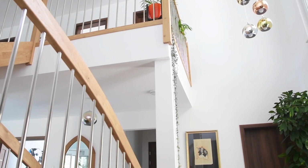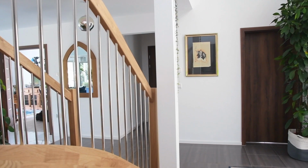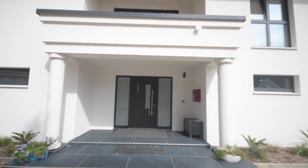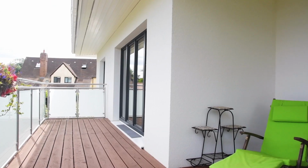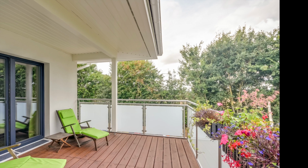We changed the staircase round and put the void from the back to the front. Yeah. And put the balcony on. And the porch. Oh yeah, and the porch. But they were happy. There was no problem with extending the balcony out and along.